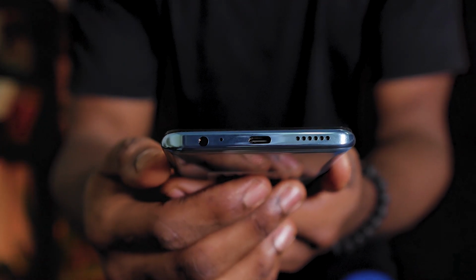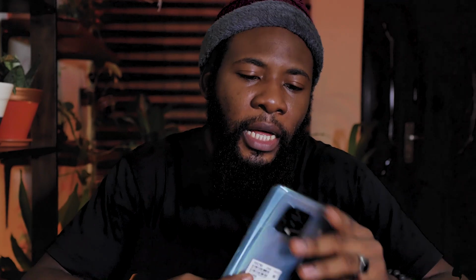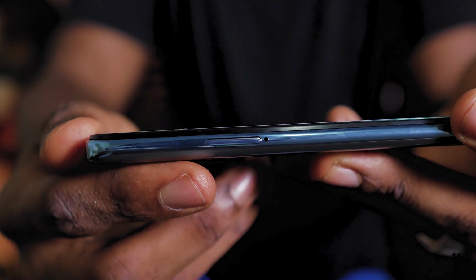And to the bottom part of the phone, we have the speaker grills, as you guys can see. We have the USB/charging port, and then we have the headphone jack. And to the top of the phone is absolutely clean, just nothing. And to the left hand side of the phone, we have the SIM card and of course memory card slots, which makes a lot of sense.